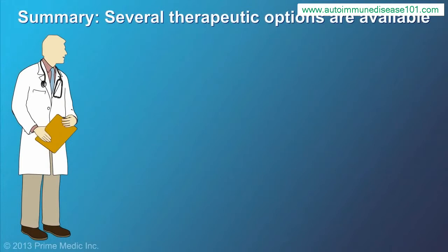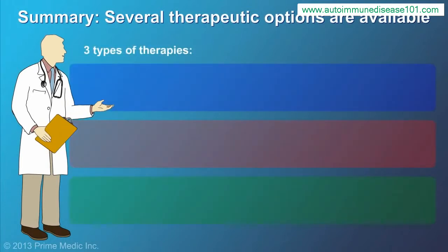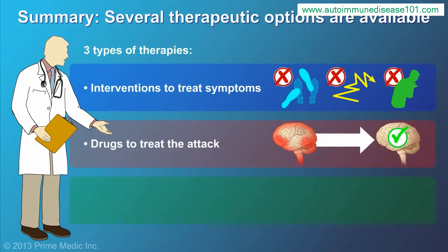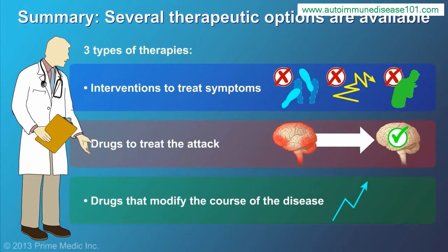In summary, treatments for MS can be categorized into three groups: those that treat symptoms, those that treat the attack, and those that help prevent future attacks and limit disease progression. Several different options are available. You and your doctor will decide which ones are best for you.